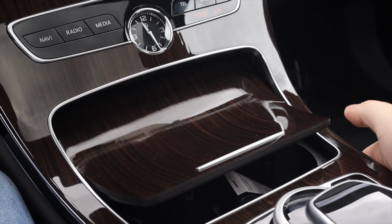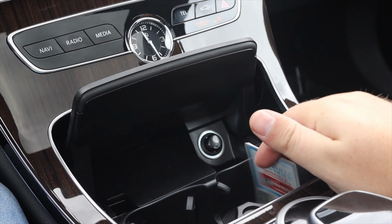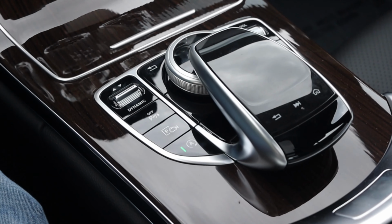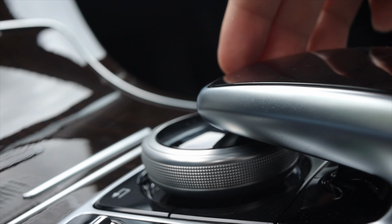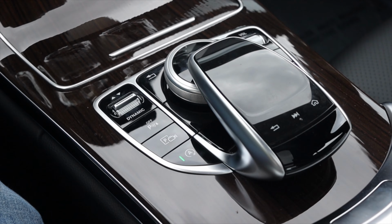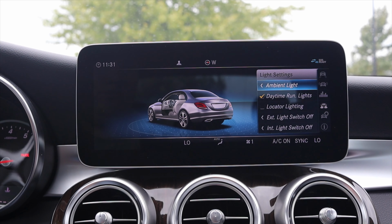Then we have a giant cubbyhole that opens to reveal your cup holders, 12-volt outlet, stuff like that. And then we come down here to the actual switch panel for the center screen. So I do have my joystick. Joystick is fine. It has decent feedback. I just don't like the fact that it's hidden under this sort of pad, so I can't actually control it through the pad. We could change the ambient light.